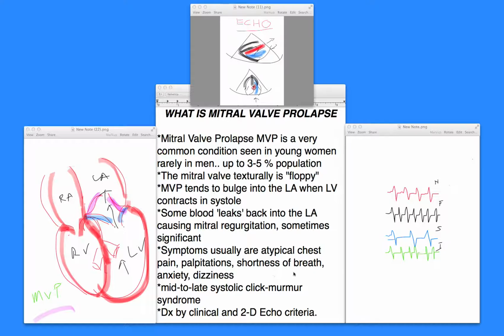Patients usually present with atypical chest pain. That means the pain could occur while sitting, or it'll be an annoying pain lasting all day, for instance. Or sometimes the pain is referred to the left side of the chest, not necessarily like the pain one would see in a typical angina or heart attack, where it is more of a tightness and a pressure in the center of the chest. So it's an atypical chest pain.